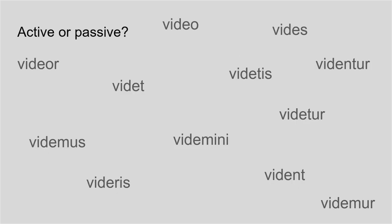So are these verbs active or passive? I'm going to leave it for a minute. If you want to have a go, then you can write down your answers or figure out which ones you think are passive and which ones are active. So if you want to pause the video here, otherwise I'm going to show the answers now.